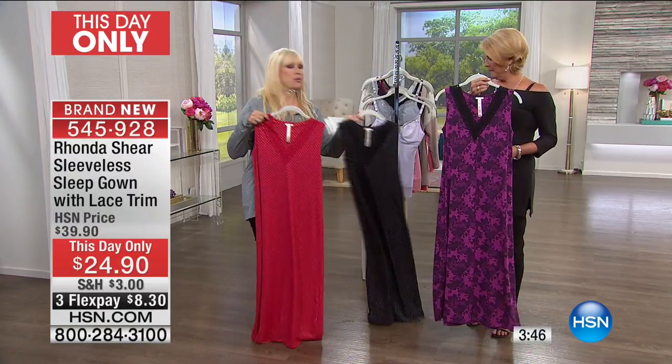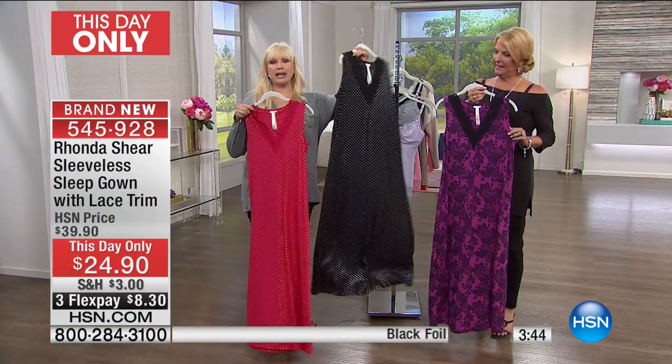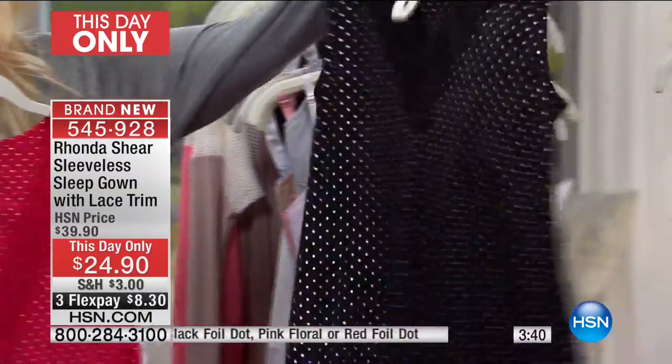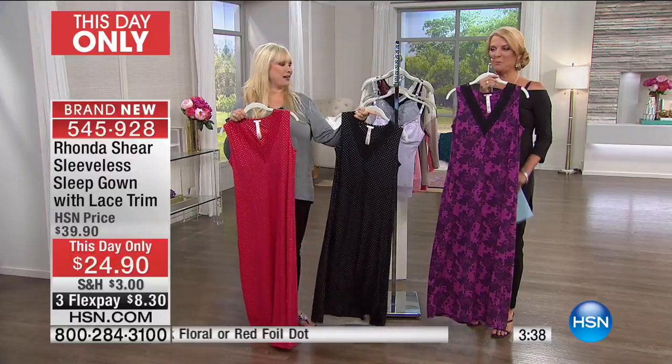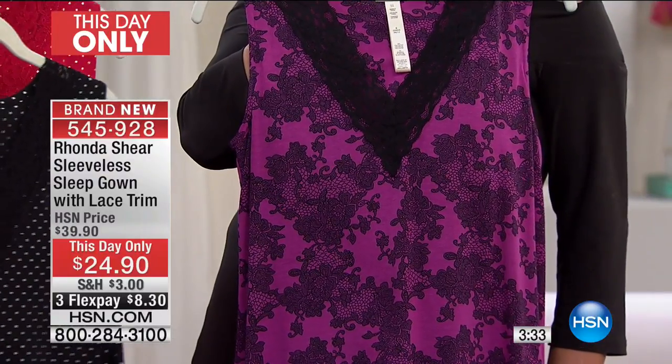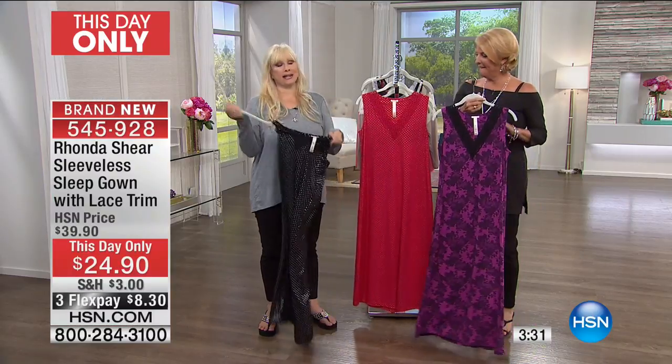Look at this. By the way, it looks shimmery, but you can't feel it. It's completely soft. You can't see the shimmer. It's all just knitted into that fabric. And this one's called pink floral. It looks like lace. They're so pretty. No one does nightgowns like I do.